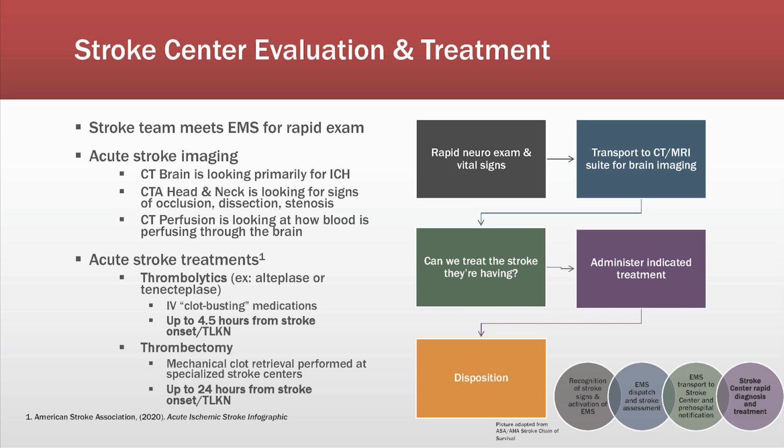The other option we can offer some patients is mechanical thrombectomy. And there are hospitals in this area that specialize in thrombectomy, but understand that your thrombectomy capable and comprehensive stroke centers are the hospitals that can offer this type of treatment. Thrombectomy is mechanical clot retrieval that's occurring at these specialized stroke centers, and we can offer this treatment for anyone up to 24 hours of last seen normal or last known well time, as long as they are not contraindicated.